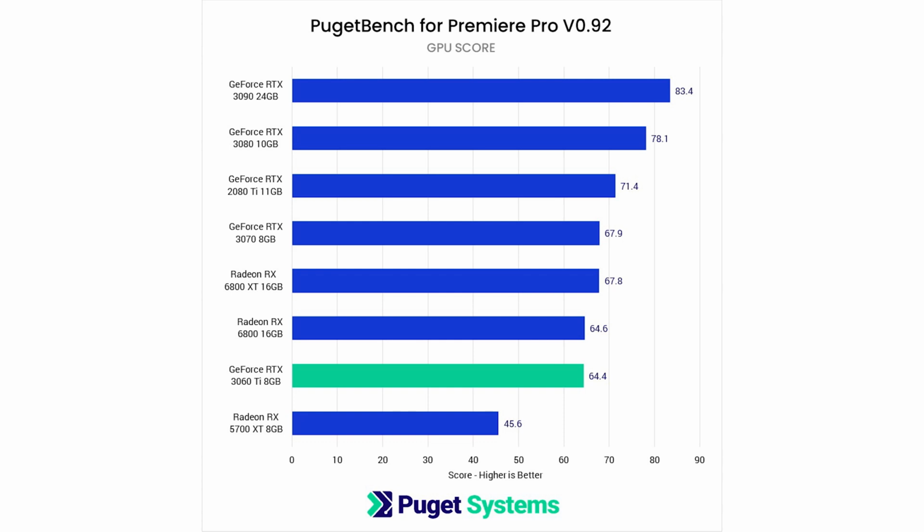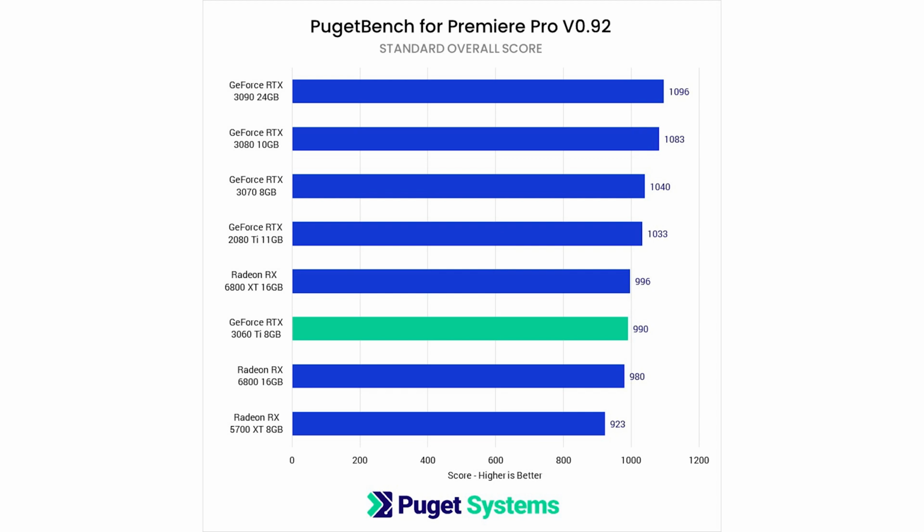And as you can see, it's almost 41% faster than the 5700 XT. It's almost on par with the 6800 XT and 6800, and significantly falls behind the 3090 and 3080 Nvidia graphics cards. Now, which brings us to our overall score, and the overall score is 990, which is more than 5% better than the RX 5700 XT, slightly better, which is surprising, than the RX 6800, just a little bit behind the 6800 XT, and obviously slightly worse than the higher end 3000 series Nvidia graphics cards.